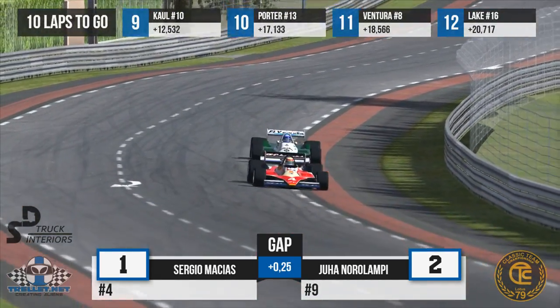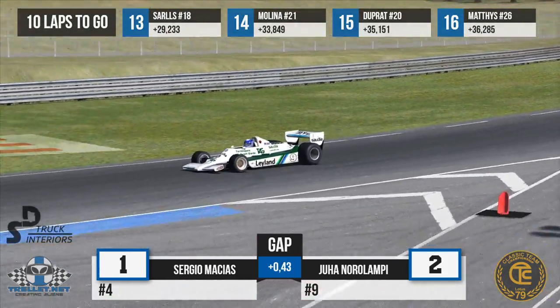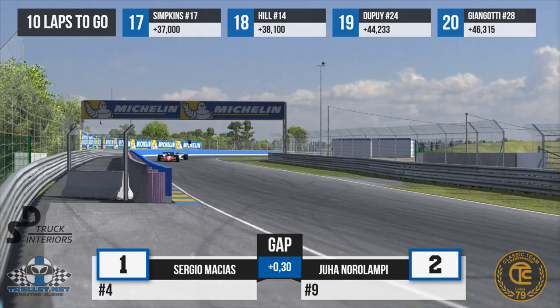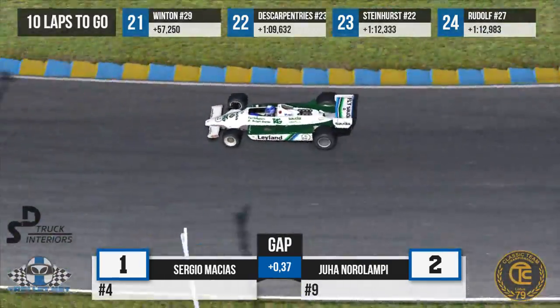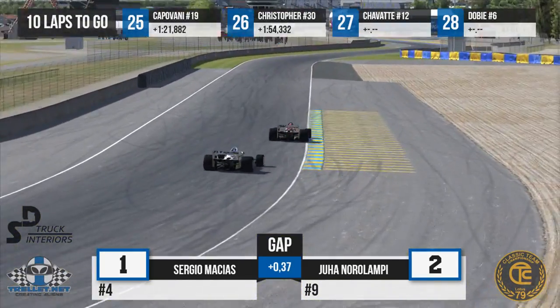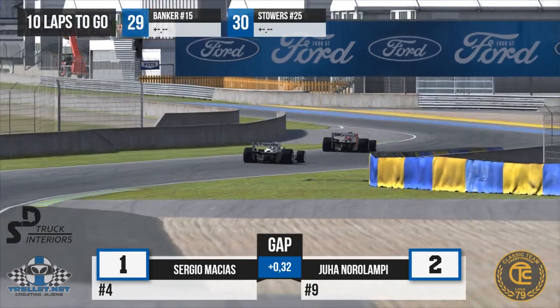Torsten Kaul is in difficulties. Torsten Kaul has a lot of trouble. He is trying to keep it together in, I believe, 9th place at the moment. And then we have a couple of drivers out, and we will get what happened to your screens as soon as possible. I believe it has something to do with Vincent Chavot. But we will get that information to you as soon as possible, because I believe that those guys were running in 10th position.